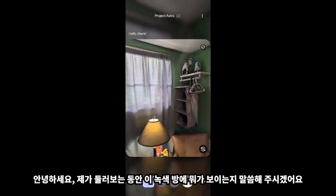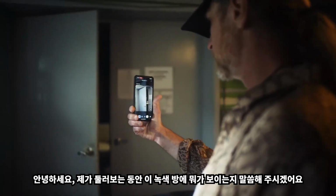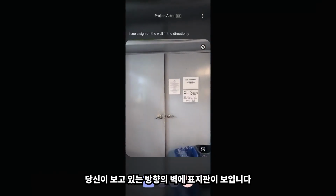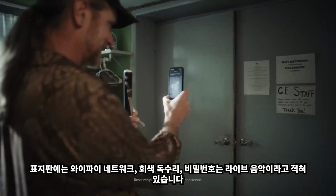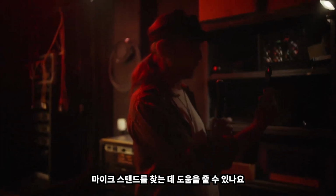Hello there. Hello. Can you tell me what you see in this green room while I scan around? I see a sign on the wall in the direction you're facing. The sign says Wi-Fi network, the Gray Eagle, and the password is live music. Thank you very much. Can you help me locate a microphone stand?